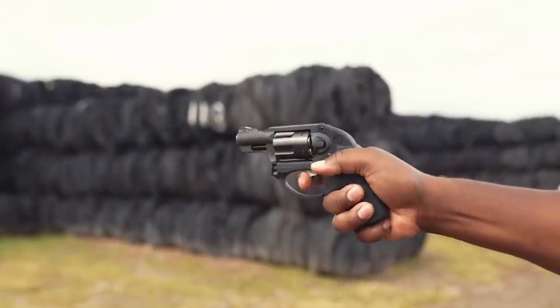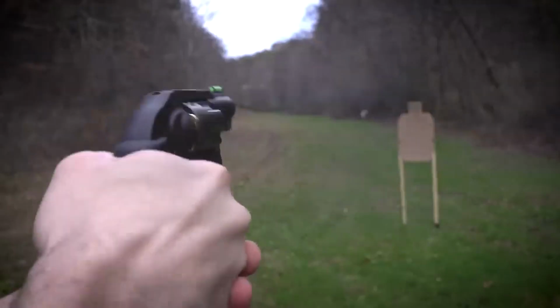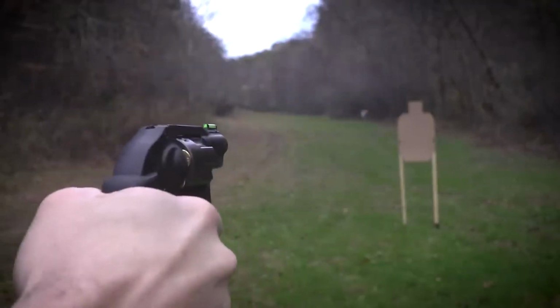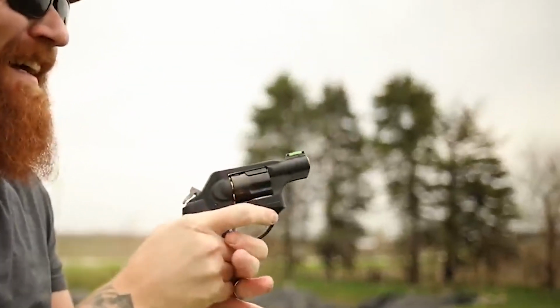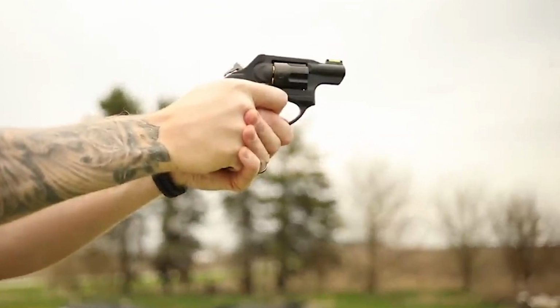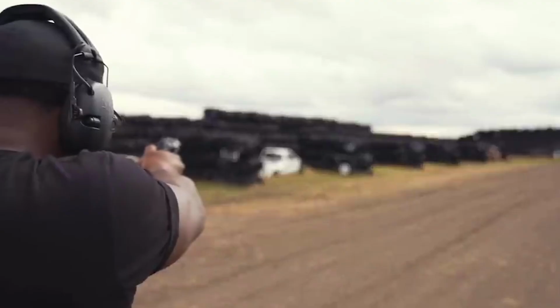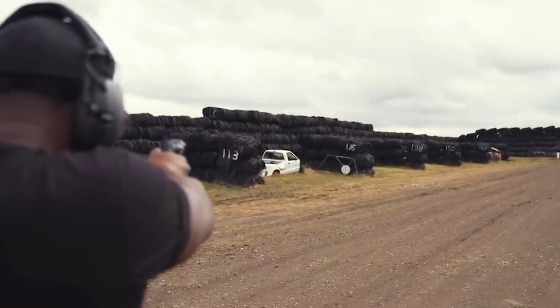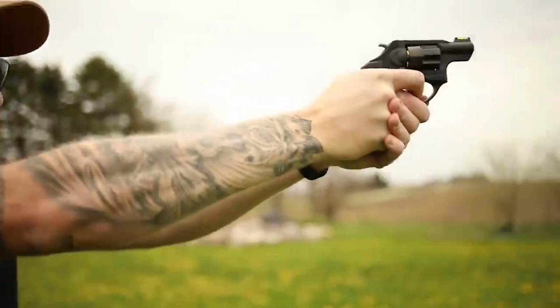Moon clip cuts, a smooth DAO trigger, and Hogue Tamer grips are all included with the LCR. Its measurements are 6.5 inches long, 1.87 inches for the barrel, 4.5 inches tall, 17.2 ounces in weight, and 5 rounds for the capacity. The LCR was a huge success for Ruger, and it has expanded and developed into a whole line of revolvers.